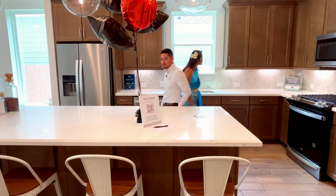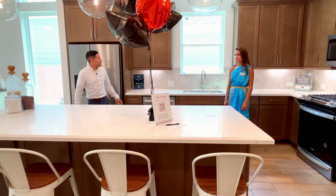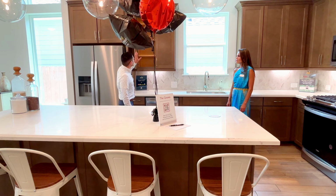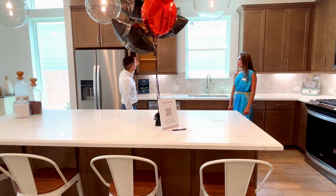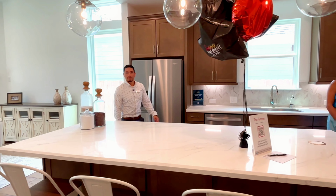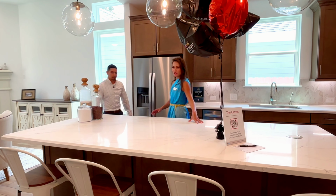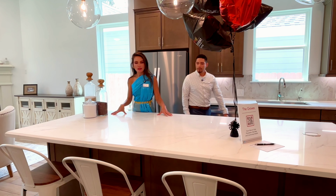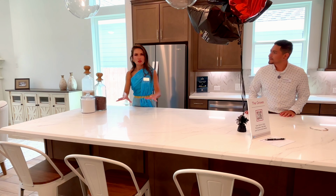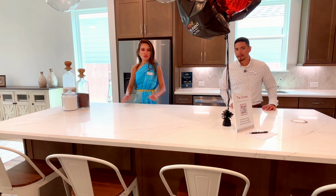A ton of counter space. You can see over here in the island, you're gonna have a lot more. And these counters over here have a ton of storage as well, and you can see how high they are. You also have it here on top of the fridge. And I love this breakfast area right here, where guests coming over can cut and chop and entertain people, which I love, like you mentioned, a very large open space.